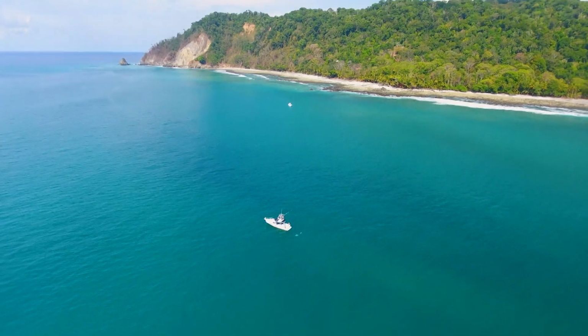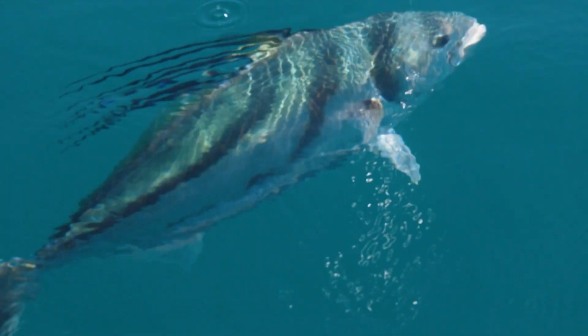Fish on! All right. I love it when they hit first thing in the morning.